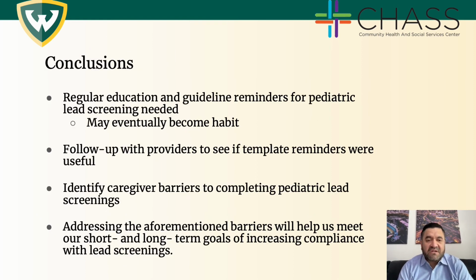In conclusion, regular education and guideline reminders for pediatric lead screening is needed. This is hopefully something that will become a habit in all providers as they see it over and over and over, and could also help with the new providers who were to join CHAS at a future date. We would also like to follow up with providers to see if template reminders were useful. This would be very valuable information to us. We want to identify caregiver barriers to completing lead screenings, as to why, like maybe a parent would choose to go home over take the time to take their child to a lead screen or any screen for that matter. And then addressing the aforementioned barriers will help us meet our short and long-term goals of increasing compliance with lead screens.